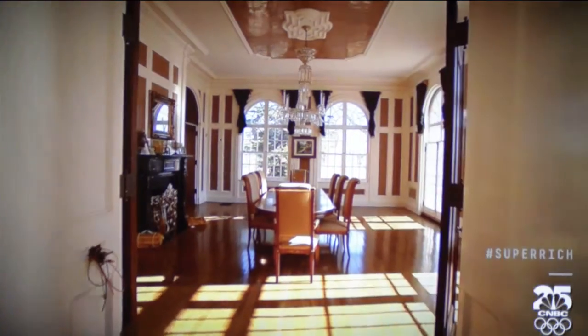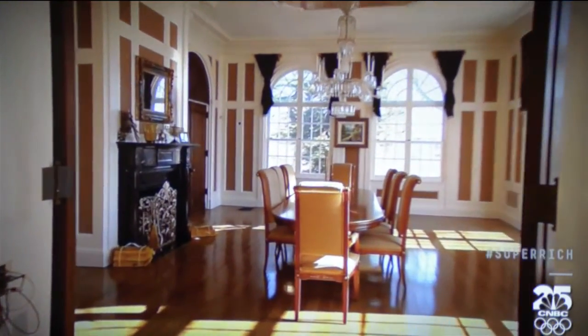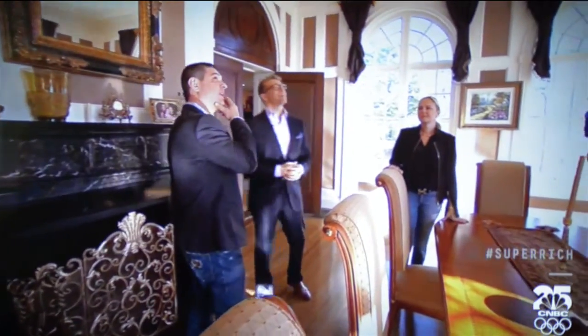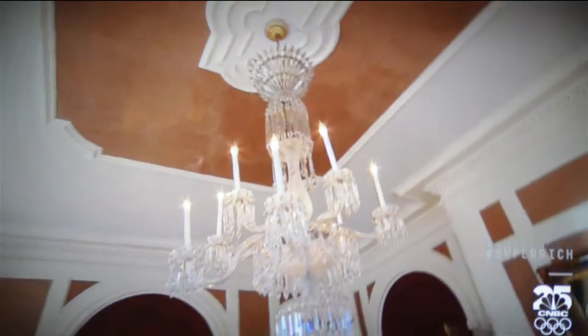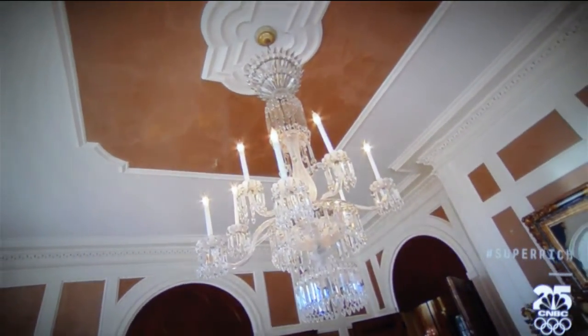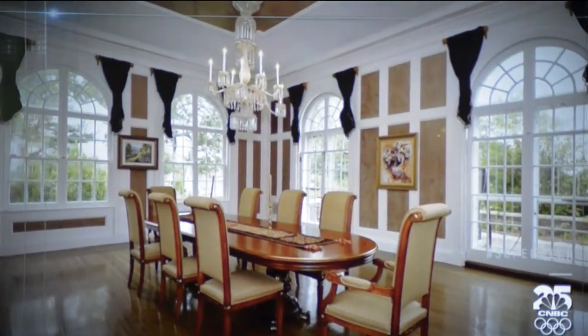So this is the main dining room. This came with the house, and we're trying to verify, but it looks like it's an original early 1900s Baccarat chandelier. To give you an idea, a Baccarat chandelier like this made today would cost you at least $100 grand. So if this turns out to be a 100-year-old original, it'll be worth a small fortune.